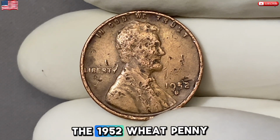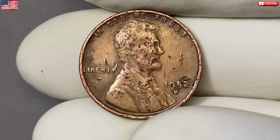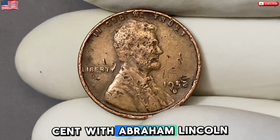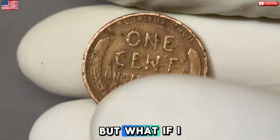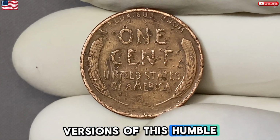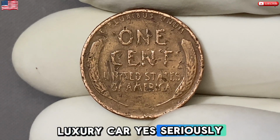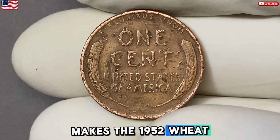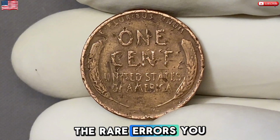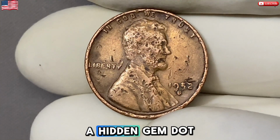Top 4, we're diving into one of the most underrated coins that could be hiding in plain sight. The 1952 Wheat Penny. At first glance, it might not look like much. Just an old copper cent with Abraham Lincoln on one side and some wheat stalks on the back, right? But what if I told you that some versions of this humble penny are worth more than a brand new luxury car? Yes, seriously. Today, we'll uncover what makes the 1952 Wheat Penny so special, the rare errors you need to know about, and how to tell if the coin sitting in your drawer is a hidden gem.